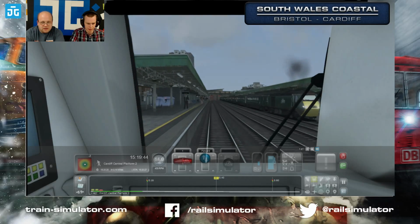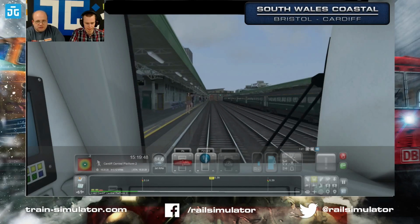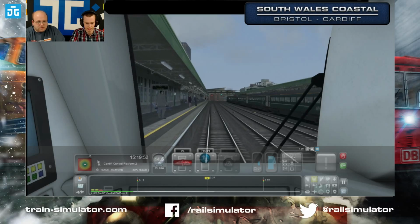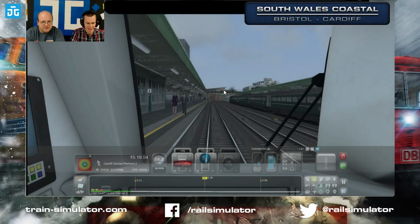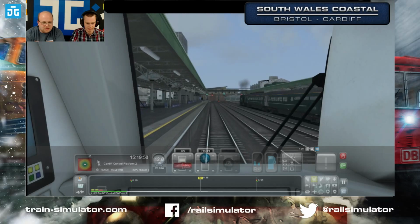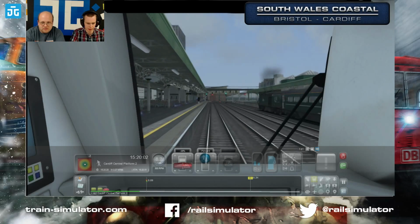Right. There's a Great Western HST over there on the right. Let me just turn... There's the horn again there. I'll turn that volume up a little bit. So I've turned the game volume up a little bit. I'm not quite sure why it's coming out so quietly at the moment. I'll do the horn again in a minute.